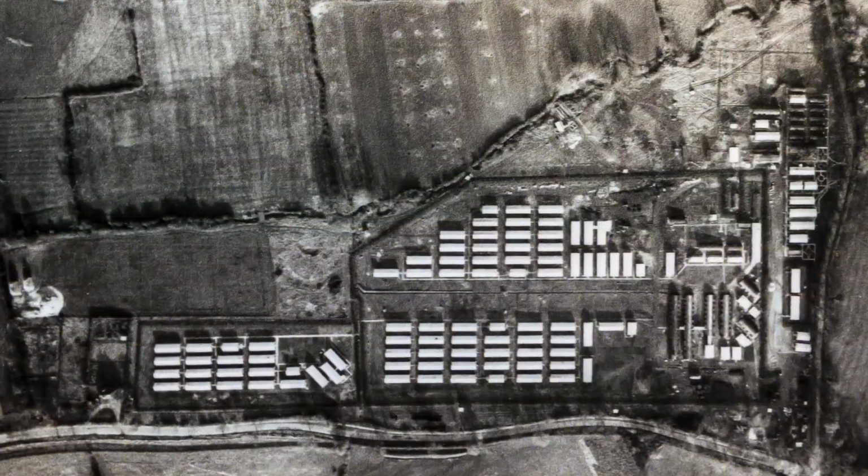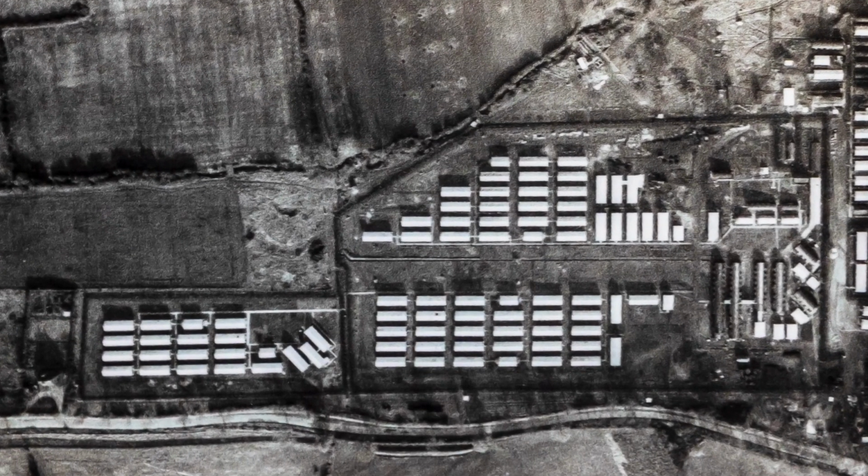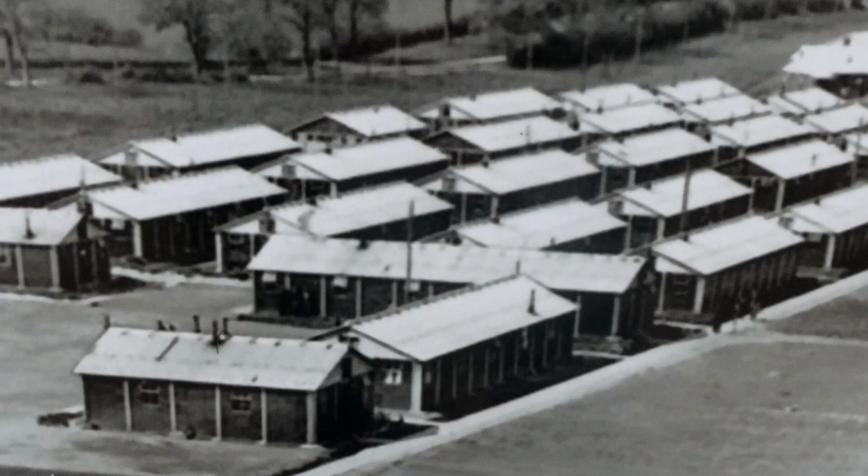In 1942, a camp was built on the site now occupied by the Arboretum to house the 82nd American Airborne Division prior to the D-Day landings. In 1945, the camp was turned into a prisoner of war camp and, following its decommissioning in 1947, was occupied by squatters until it was dismantled, bulldozed and levelled.